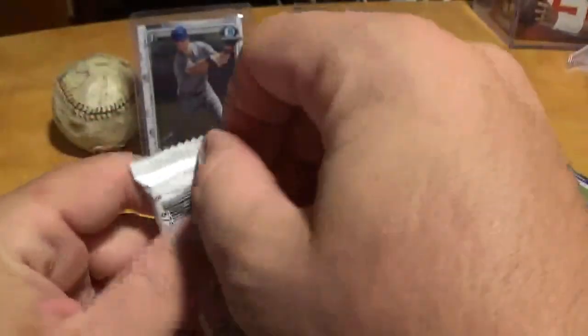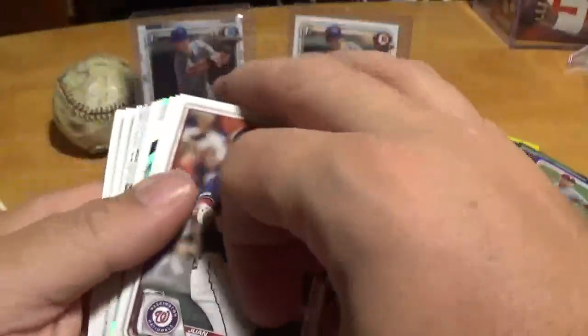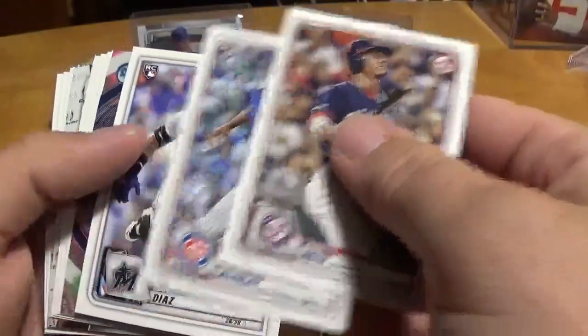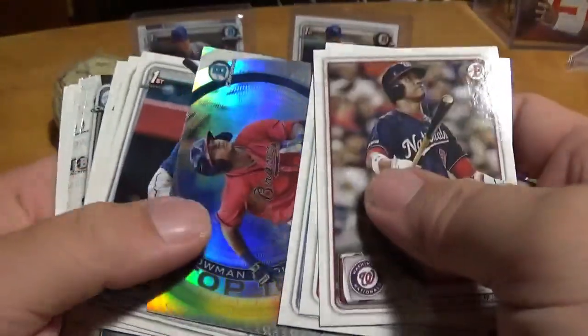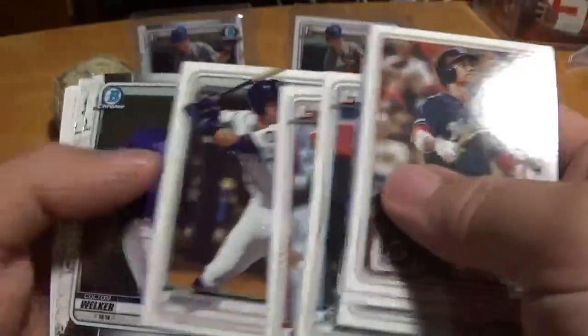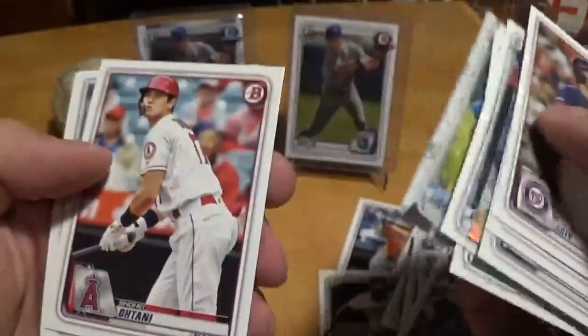Last pack. Alright, everybody. Wish me luck. We'll know if I got it here in about 12 seconds. Okay, so we got no color, so I already don't have some luck. Soto, Alzolay, Diaz. What do we got? Christian Pache, number 13. Pache. John Diaz, Gonzalez, Julio Rodriguez, Welker, Liberator, Otani, Giolito, and Urena. Wow, what a crappy pack to end on.